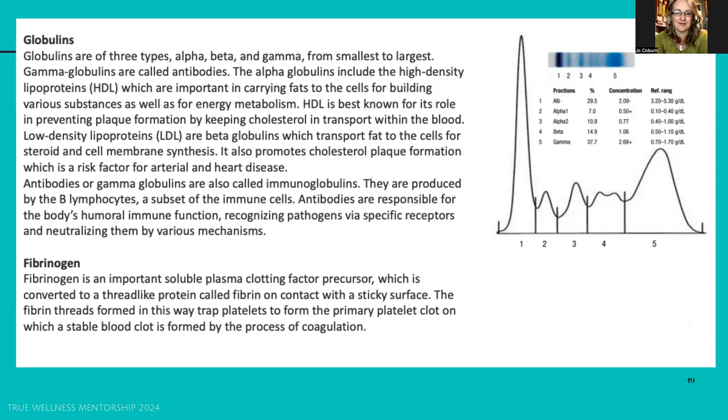All right. Fibrinogen is an important soluble plasma clotting factor precursor, which is converted into a thread-like protein called fibrin on contact with a sticky surface. The fibrin threads formed in this way trap platelets to form the primary platelet clot on which a stable blood clot is formed by the process of coagulation.